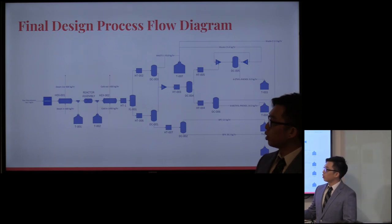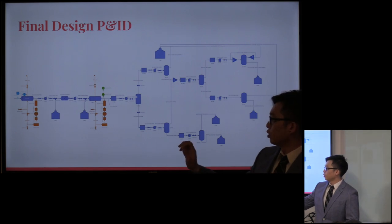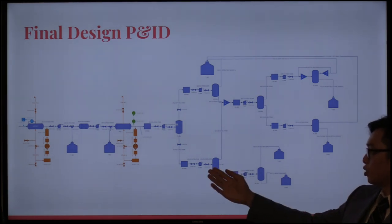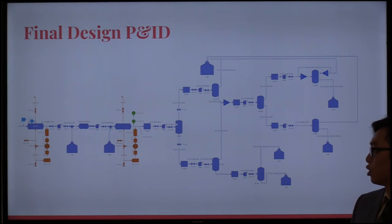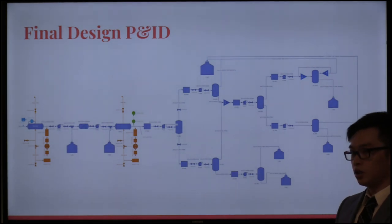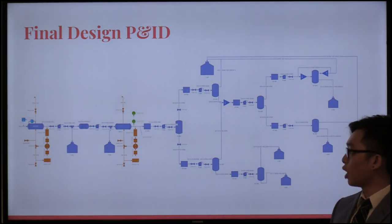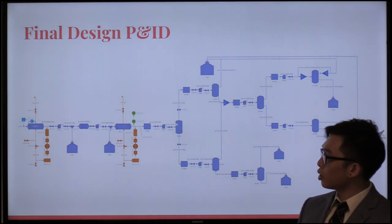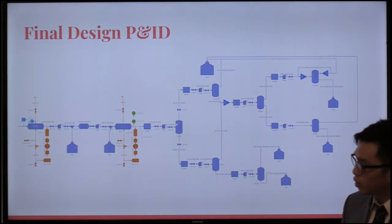But if we zoom in on the P&ID, it's a little hard to see because we have a lot of stuff here. In summary, we added some safety features, so pumps before each holding tank to make sure that we have a consistent flow of material going into each distillation column. And these holding tanks serve as a safety feature as well. Just in case the distillation column breaks down, those can hold the chemicals that the previous one was holding. We implemented some level control, temperature control, and flow control around each heat exchanger as well.